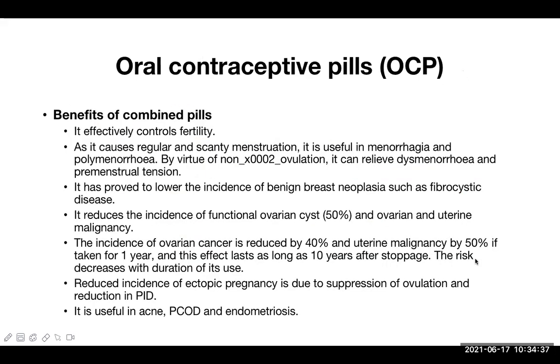Now, what are the benefits of the combined pill? Let's talk about it. It effectively controls fertility. Yes, of course, there's no doubt. We have also studied the mechanism of action, and because of the scanty amount of menstruation, it controls menorrhagia and polymenorrhea as well. It also relieves dysmenorrhea or premenstrual tension. That is also an important one.